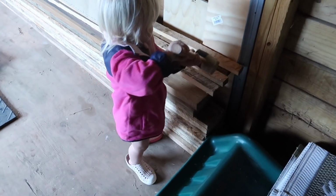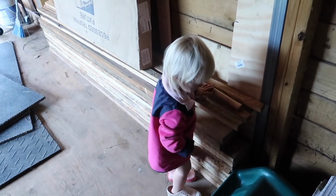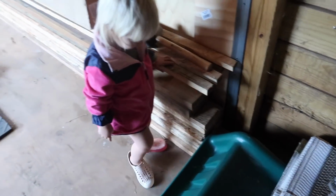What are you doing with a sledgehammer, kid? Just trying to hammer the wall. As a slide, yeah, we gotta build it. She's looking at this right here.